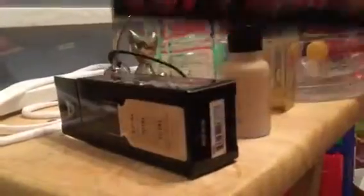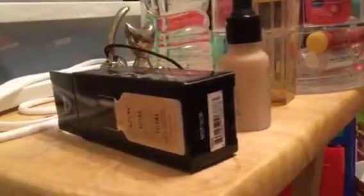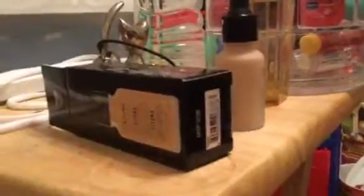And I bought this Soft and Rosy eyeshadow palette. I'm going to try it out. And this little tiny blush that was really cheap, actually, but very nice looking. And it is called Pink the Town, and I am super excited about trying it.